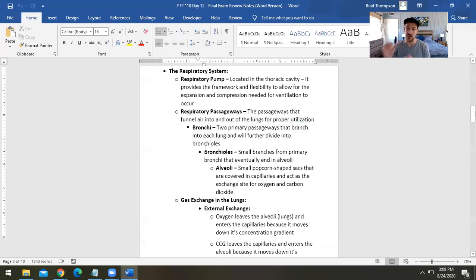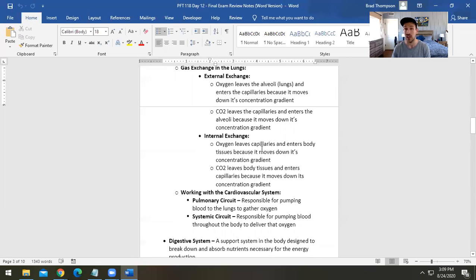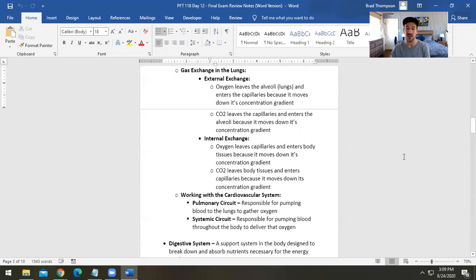Those bronchi split into what are called bronchioles, which are small branches that eventually end in these little popcorn-shaped sacs called alveoli, and they are covered in capillaries. That allows you to experience gas exchange. And so when we're talking about gas exchange, we are either talking about an internal gas exchange or an external gas exchange. Both, whether it's internal or external, are happening because of capillaries covering different types of tissues.